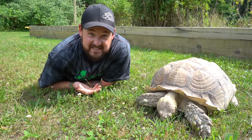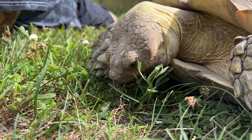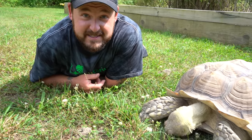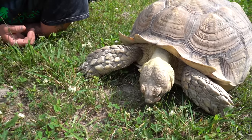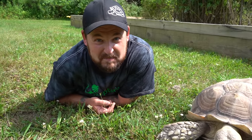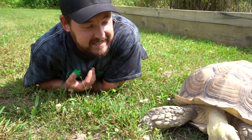Sulcata tortoises, just like leopard tortoises, are a savanna grassland species, and the absolute best food items that they can eat are grasses and, of course, weeds. So Dixie is helping herself to grass, plantain, also known as ribwort, and, of course, clover. And she will eat and eat and eat. And that's why her pen is pretty much bare. So we can just hang out with her here for a while, enjoy the beautiful weather, and let her eat.